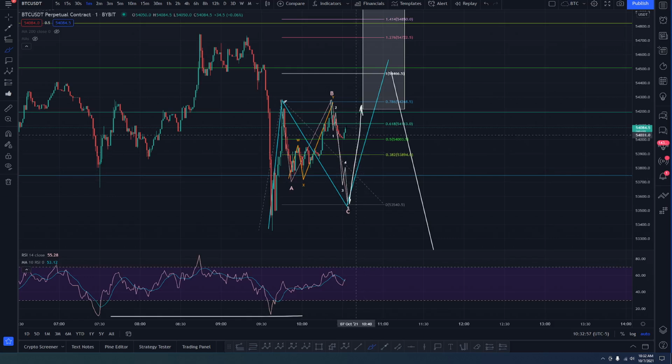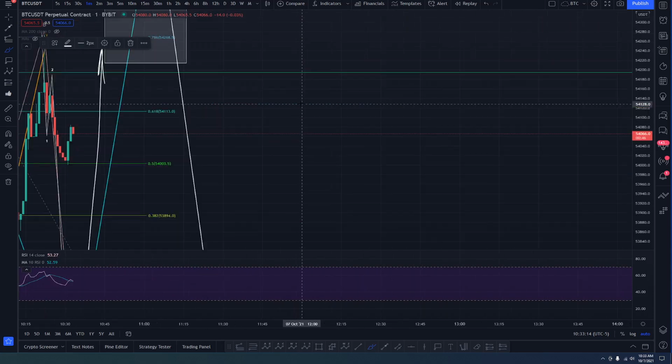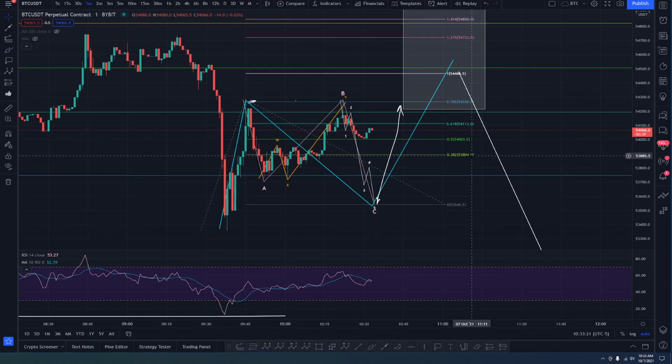We're going to have to probably create this flat first, because all these waves are 3 waves. Everything's 3. So that's telling me it's corrective in nature. When you start getting a bunch of 3 waves, it's corrective in nature.